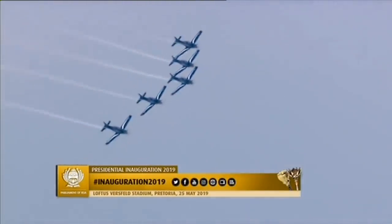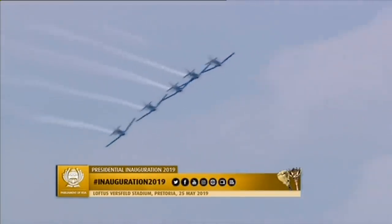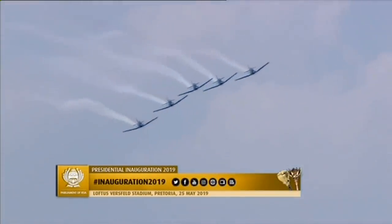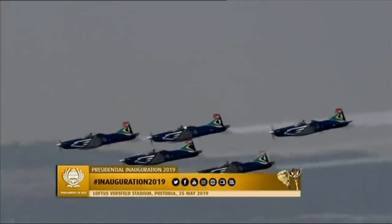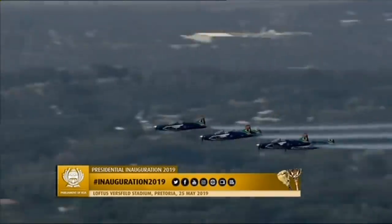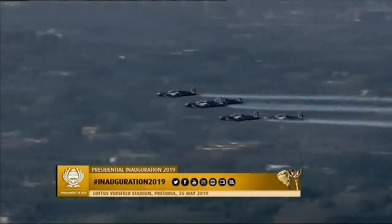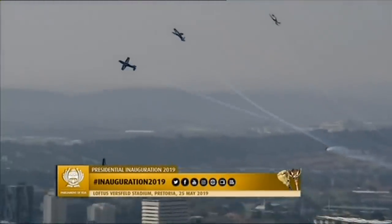The Pilatus PC-7 is powered by a Pratt & Whitney engine, and the speeds that this crew have flown during this demonstration have ranged from 200 kilometers an hour to over 500 kilometers an hour, just 2 meters apart from each other. Ladies and gentlemen, the Silver Falcons.